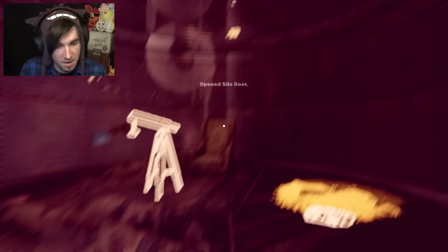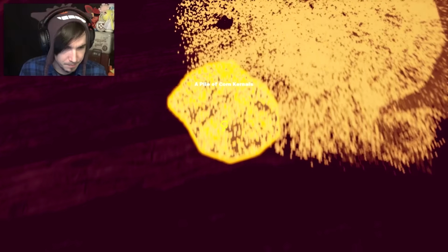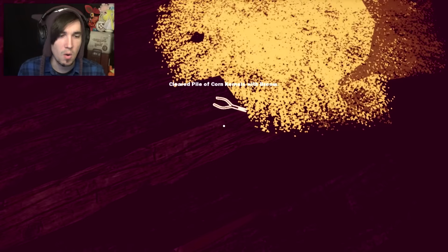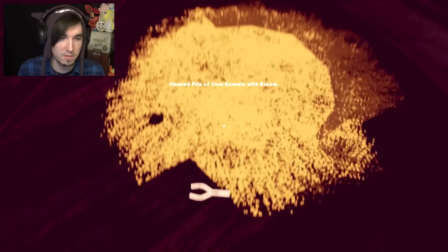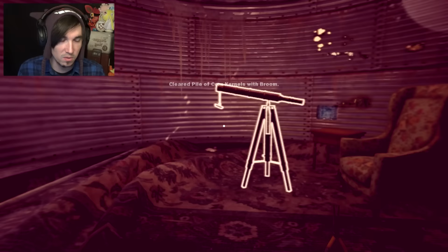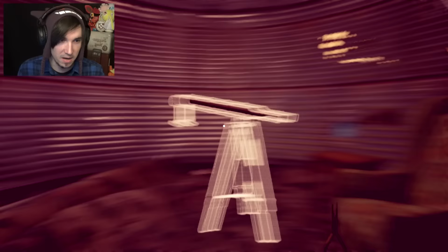Not what I was expecting, but okay. A pile of corn kernels. English muffin. Oh, we have to sweep this up! Or not, we couldn't have just moved it? Okay. Well, we got a needle nose, what? Needle nose pliers. Okay, you saw something in the sausage grinder that could be removed.